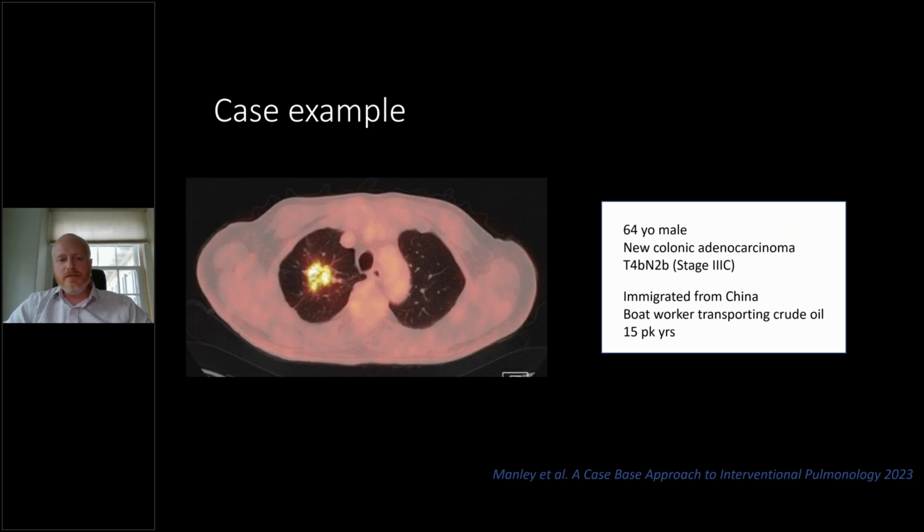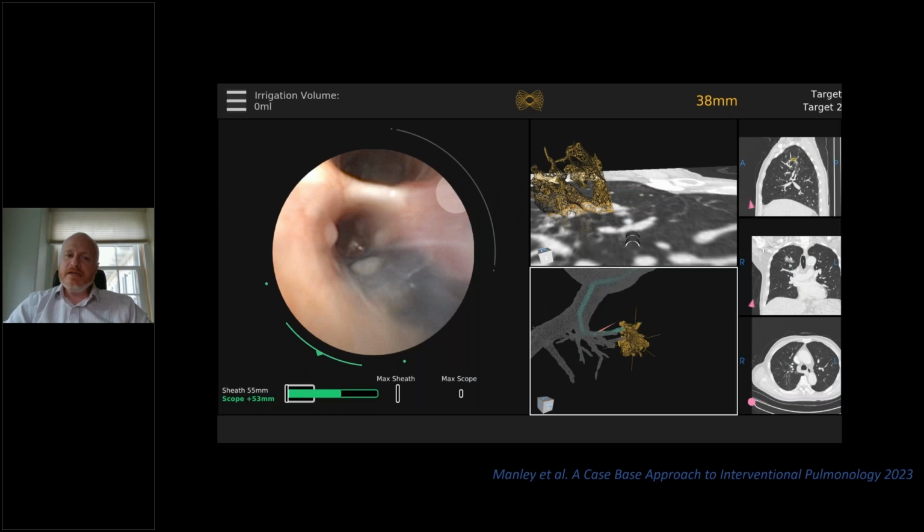But this is a case that was for a patient who had colonic adenocarcinoma, immigrated from China and had this PET-avid lesion. The team had a 3C cancer. They wanted to start therapy, and they needed us to rule out this lesion prior to starting. You see here, there's anthracotic pigment. There's some thick, dense, partially calcified lesions in the airway. And biopsies, the tissue was minimal. It really wasn't forthcoming. Very difficult to get a good quality needle pass through this dense tissue.